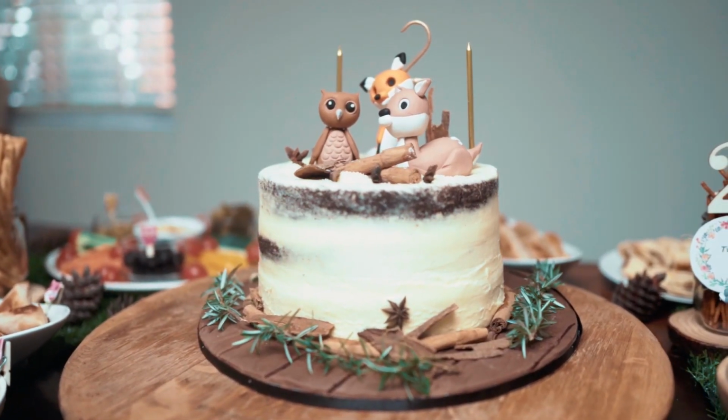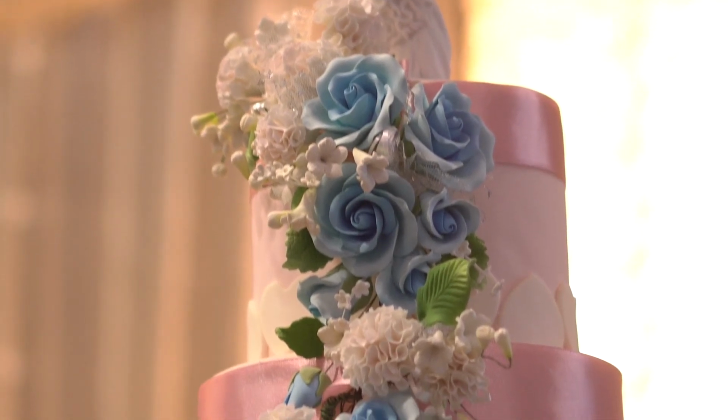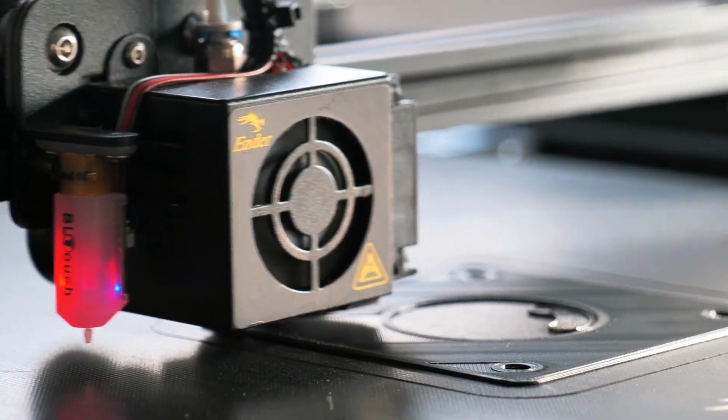Another application is cake decoration. With a smartphone, you can create models of brides and grooms, and with a 3D printer, produce figures to adorn the cake. The prices for such items are quite high, and the equipment pays for itself within a couple of months, without investment and special equipment.